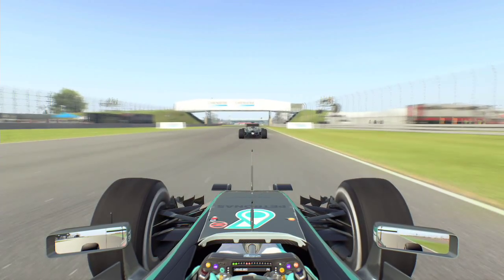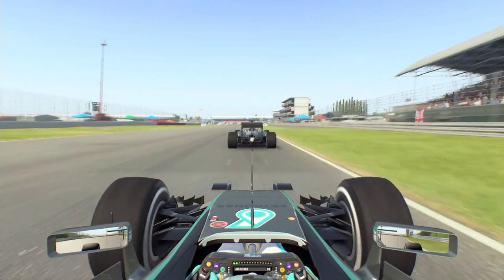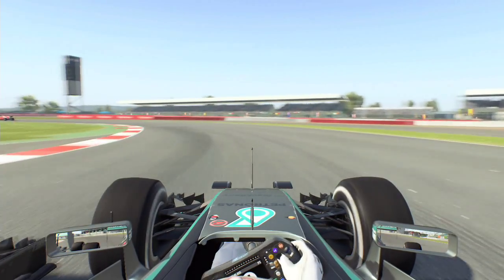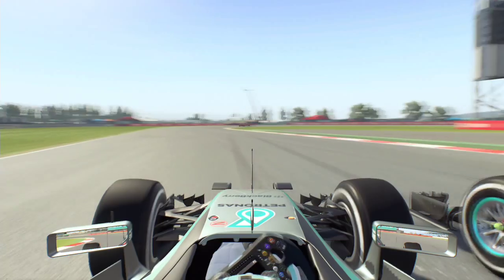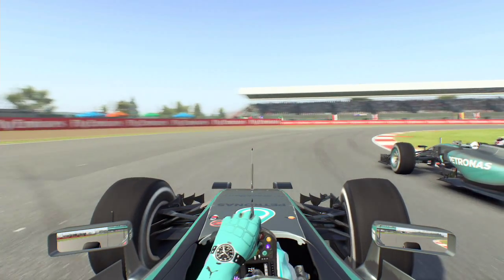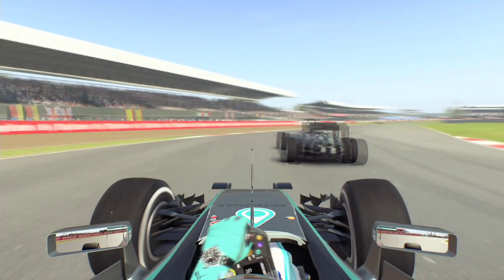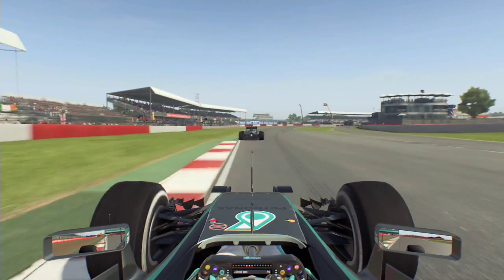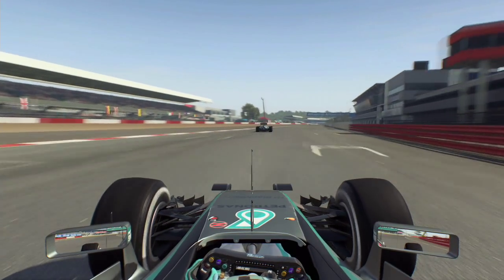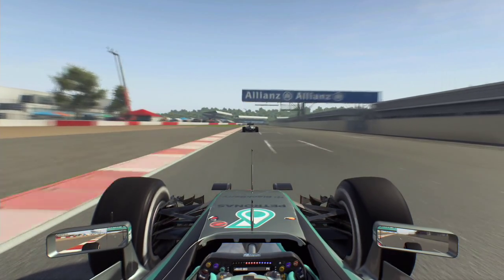Now we see Rosberg again, and Hamilton side by side into Brooklands. Now entering Luffield. Who can get the better exit into Woodcock Corner? Now Hamilton has got the better exit. Rosberg wasn't too keen on going on the outside.